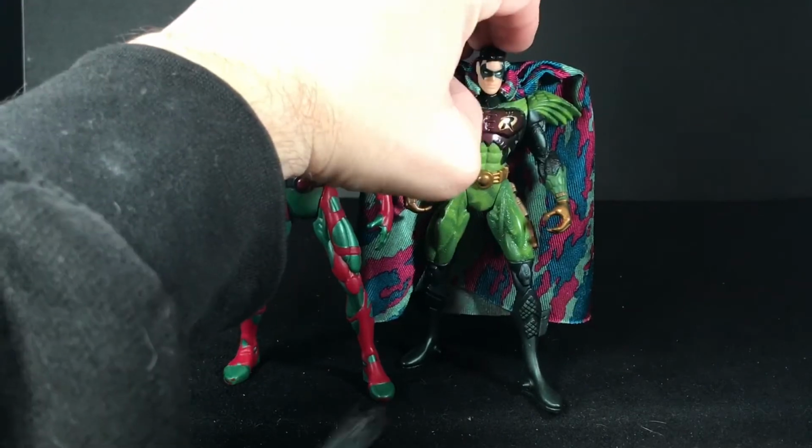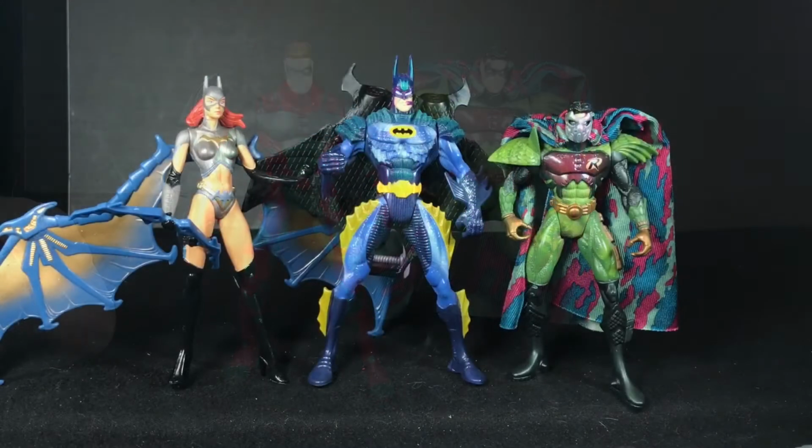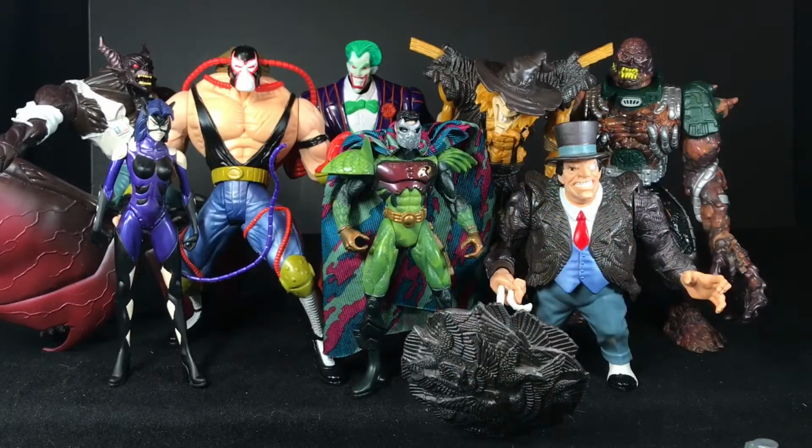So that's good. But like I said, Robin's got this size of a head here. And if you look at this one, when you take the mask off, it is a little smaller, a little skinnier. If you want to see how all the good guys scale in this line, well, here you go. You can see that it almost looks like Batgirl is actually a little taller than Robin. But at least Robin is shorter than Batman. They did a pretty decent job with the scale in this line. Here you can see how Robin scales with all the villains in this line. Obviously, he's tiny and he's going to get destroyed.